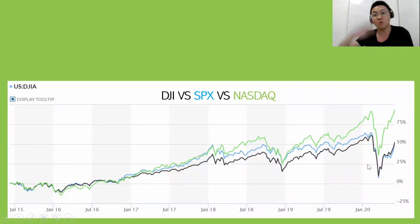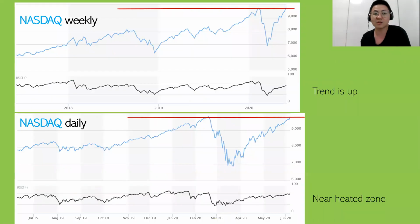So do you think it will continue to go up this coming week? Let's take a look at the long term and the short term. For Nasdaq, they already recovered, and the weekly chart, not very long-term, just the weekly chart, is up. When the trend is up, this is my style: I will never short the market. When the trend is up, I will only go long and I will not short. But when do I buy? Let's take a look at the short-term chart, the Nasdaq short-term chart.